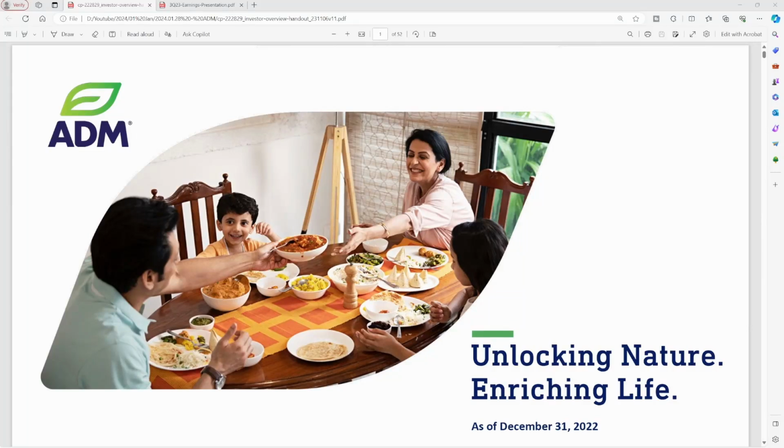Today I'm doing a stock analysis on a company called Archer Daniels Midland Company, ticker symbol ADM. The stock was down almost 25% in one single day this past week. Stock is down almost 40% over the past year. So I think this is a good opportunity to dig into the company and figure out what the fair value of the stock is right now.